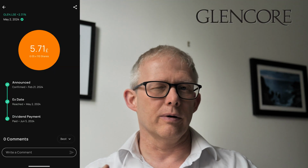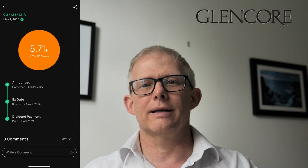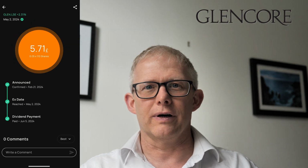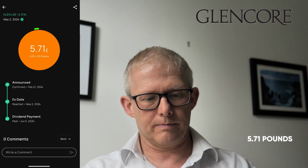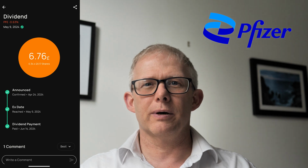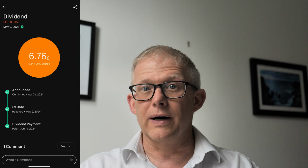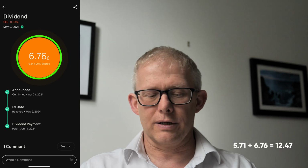Let's take a jump across and see what the smallest payment was that I had, and that came from Glencore, the miner that has been going through a little bit of a bumpy patch. It has cut its dividend and it only paid me £5.71. We then have Pfizer, and this is one of the newer stocks that I've been buying into, and in the news it's been going through a little bit of a battle with Moderna over the COVID-19 drugs patents, and Pfizer has paid me £6.76.